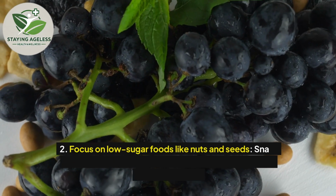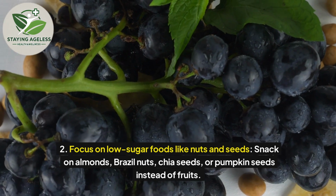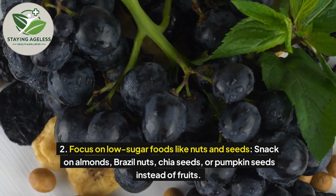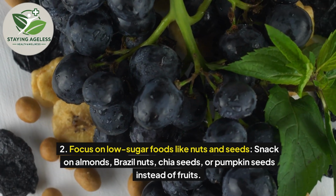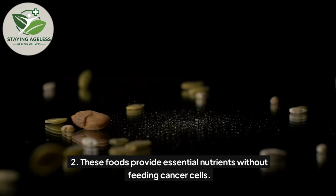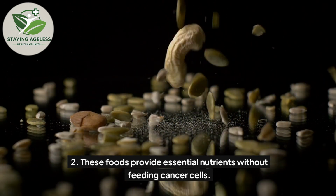2. Focus on low-sugar foods like nuts and seeds. Snack on almonds, Brazil nuts, chia seeds, or pumpkin seeds instead of fruits. These foods provide essential nutrients without feeding cancer cells.